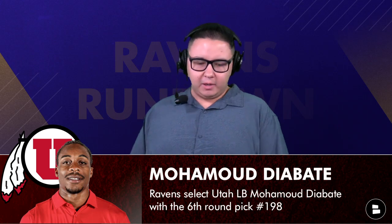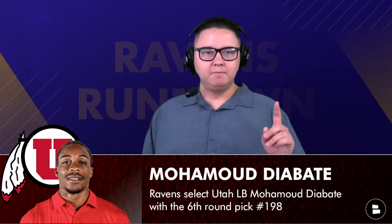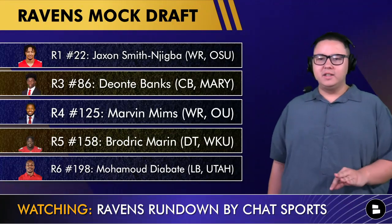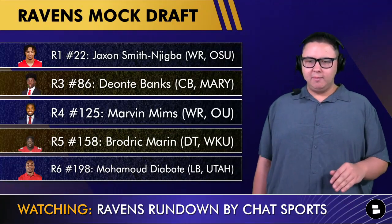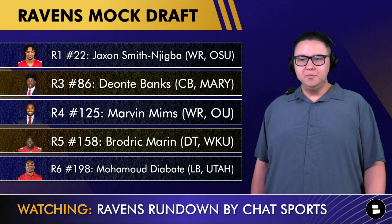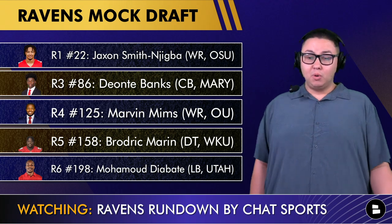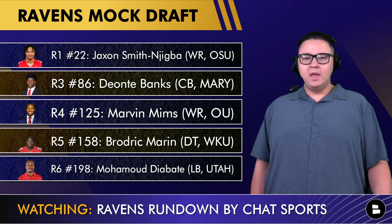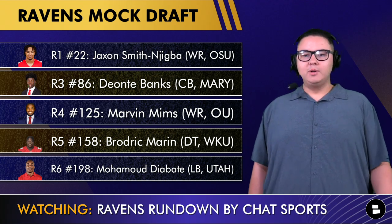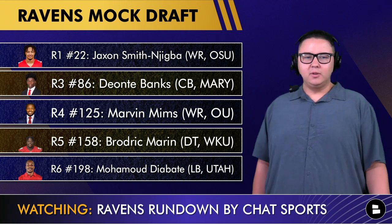So to recap, here are the Ravens' draft selections for you. We're going with Jackson Smith in the first round. We're going corner. We get a steal in Deontay Banks in the third round. We go another receiver with Marvin Mims in the fourth round out of OU. And then we finish up with two more defensive players, Broderick Martin and also our linebacker here from Utah as well, Mohamud Diabate, with that final draft selection.